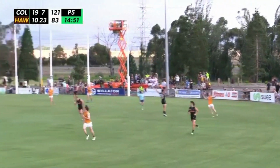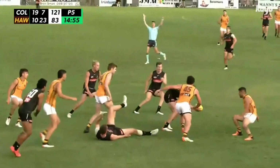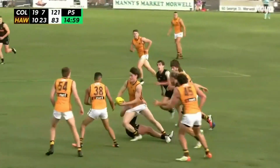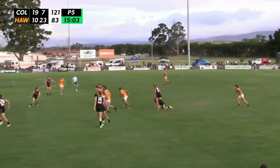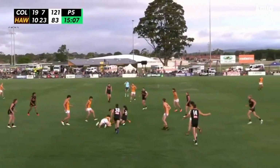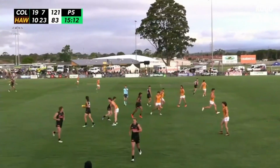5 years at the Saints for Ed Phillips. Sends it high up the line. Oh, Jecker, a big rise. Couldn't pull it in. Murphy's been in everything here in this third term for the Pies. Working through the traffic there for Hawthorn. Doing a nice job was Aducci, who's part of their train-on program this pre-season.